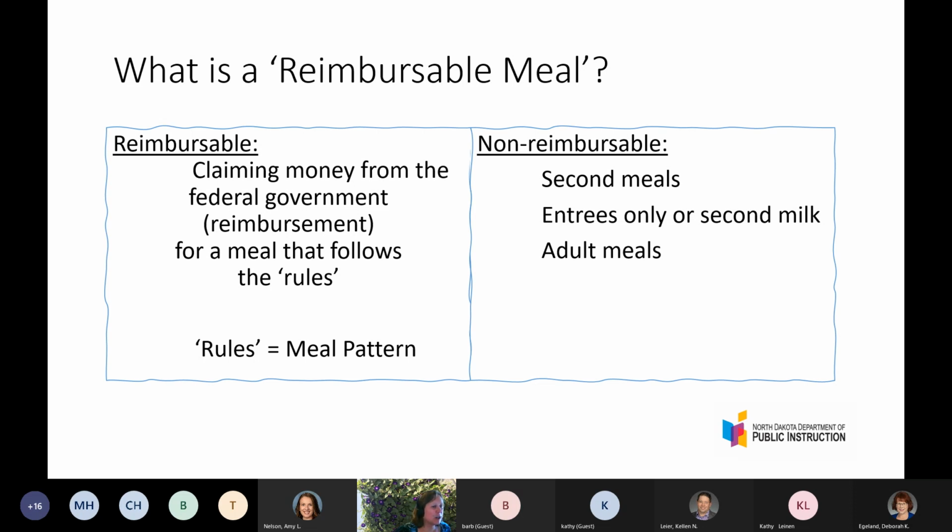This also includes things like entree only meals that don't meet the meal pattern, or second meals, or second milk, that wouldn't meet the meal pattern. The district should also have set policies on who pays for those second meals or food components, whether it's the child's meal count, the general fund, or some other non-federal funding source. The cashier really needs to know where that money's coming from.